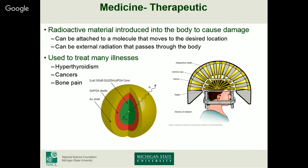So the other side, as I mentioned, is the therapeutic medicine. This is when radioactive material is introduced into the body to intentionally cause damage. The idea behind this is usually, again, with tumors, you're trying to destroy that tumor. And so you want to send the radiation into the body so that it can target the tumor. There are two ways of doing this.